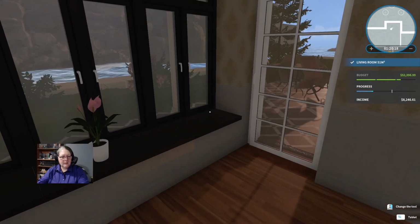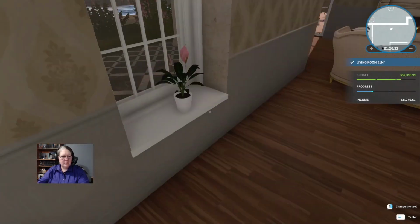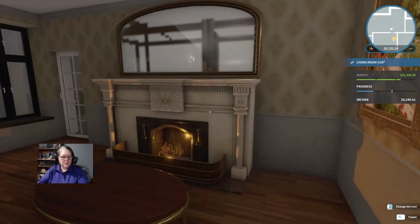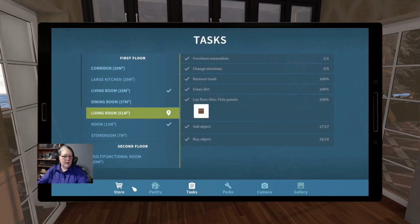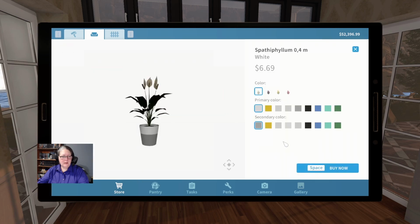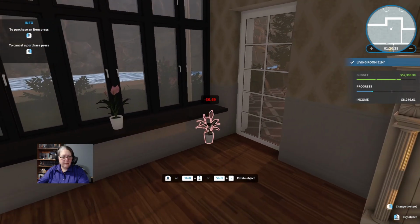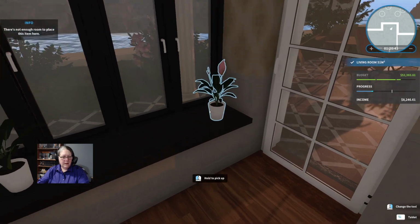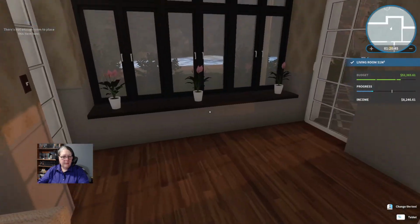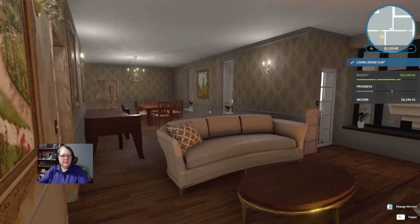Just all along here. That might work better, actually. I like that idea. Or I could just buy 2 more. You can do little bits and pieces extra. Let's just grab that. It has not remembered my color scheme. Alrighty, that's this room complete.